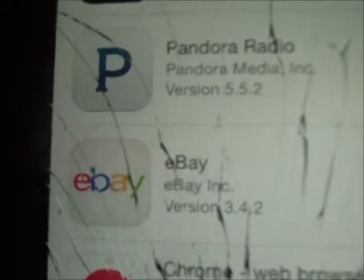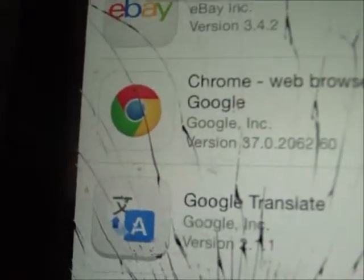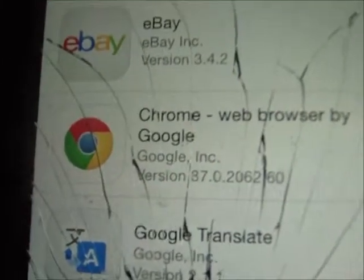Then I got eBay. I have an account with both eBay and Amazon, but I prefer eBay more because they show you pictures of the stuff before you buy it. Amazon does that as well, but eBay, I think it's been around longer than Amazon. I may be wrong, I don't know. But eBay just shows you pictures of stuff, to show you if they're real or not. Then I got Google Chrome, something I use if I go on the web as well. Just, you know, not really that much.